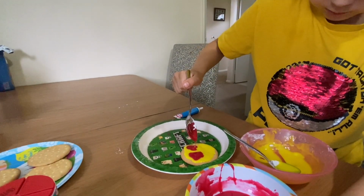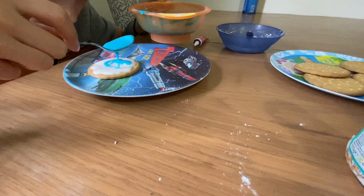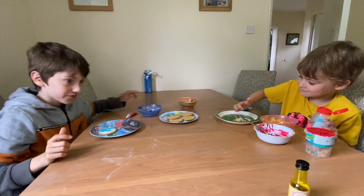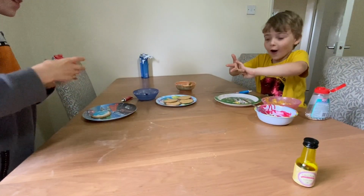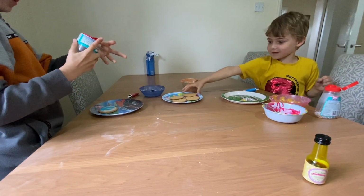Blue. There's so much of that. Done! No sprinkles. I'm going for yellow. You're putting sprinkles on? Wowzers, you can't see your emoji under there now. No, because it's a hiding love emoji. Oh, with a million sprinkles on. Yeah.